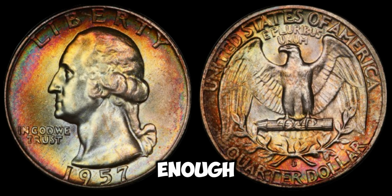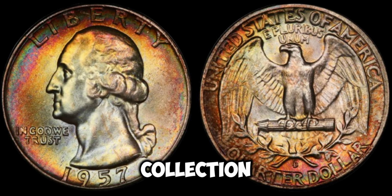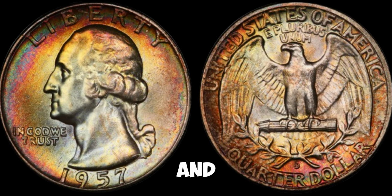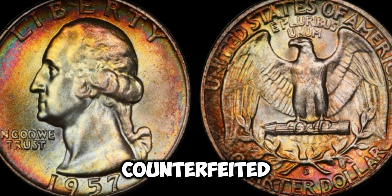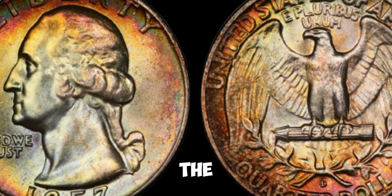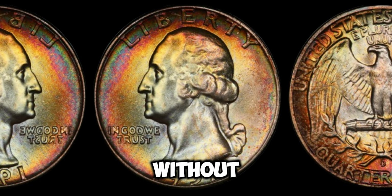If you're lucky enough to come across a 1957 Washington quarter coin in your collection, it's important to have it authenticated and appraised by a professional. These coins are often counterfeited, so it's crucial to ensure that you have the real deal. And who knows, you could be sitting on a goldmine without even realizing it.